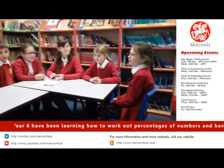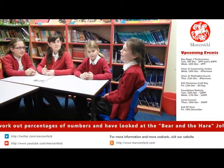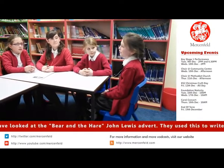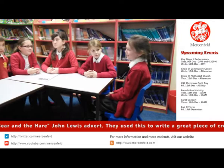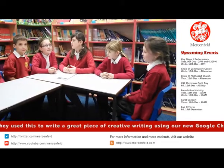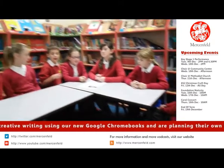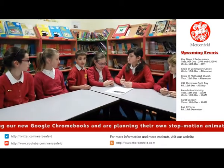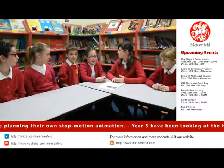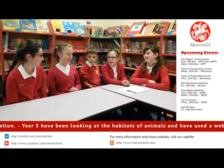When we've been learning about the Adelie penguins, we've been writing letters, because we've been learning about the John Lewis advert for this year. We've been writing letters to Santa because we're pretending to be Sam, and he wants a new penguin for his penguin Monty. Yeah, because in the advert, the penguin's lonely and he has no friends, so he wants to get him one for Christmas. So we've all been learning about John Lewis adverts.